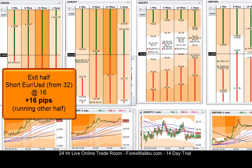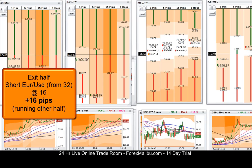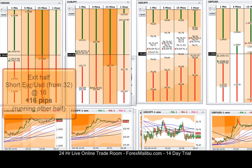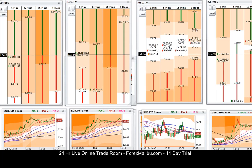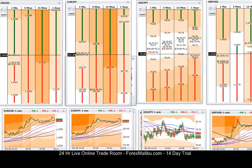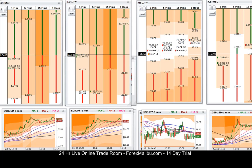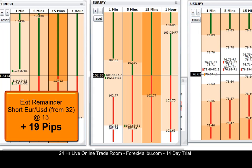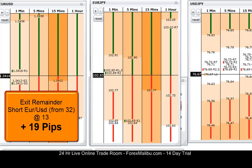There's 13 plus 19. All right. I'm sitting here at 13, 14 plus 18. We're at the 1 minute boxes, but I already took my half off here. Here's 13 again plus 19, and I'll take it. I'm out at 13 plus 19 on that. All right, nice trade, guys. Yeah, there you go. That's textbook orange to white.